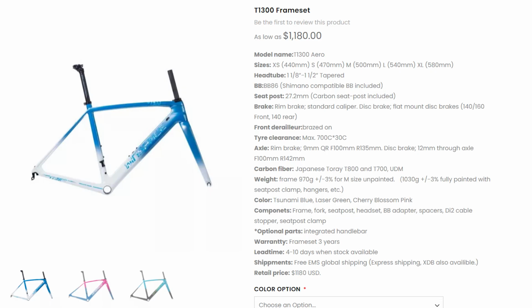Winspace has another bike for it. They have the T1500, something like that. This bike is a little bit more of an all-around bicycle. So you could look into that bike, but if you're into racing and beating your friends on those intermediate sprints, the T1500 is the bike for you.